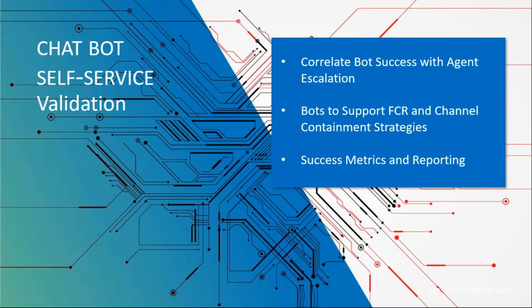Self-service validation I hit on earlier, and this is not about validating who the customer is. This is about what should be delivered into the chatbot, and then is it working? I'm a big believer in first contact resolution and the flip side of that, which is the agent solve rate. Why wouldn't you use that to manage a bot? When people put a bot out there, they go through a program, they do some testing. How do they know if it's working? How do they know that customers are having a good experience, that things are getting resolved?